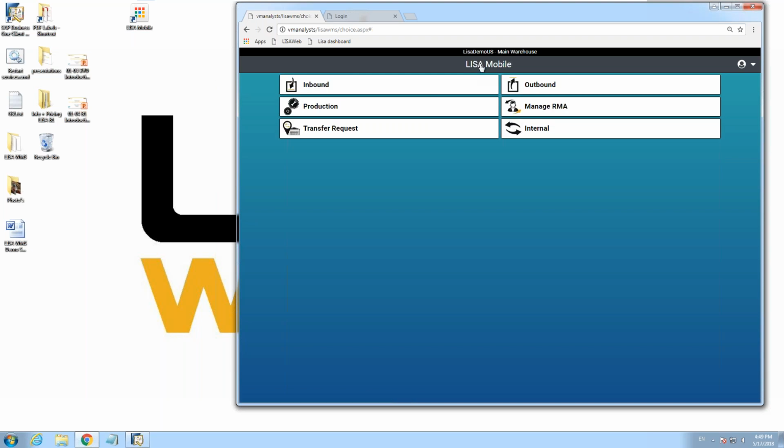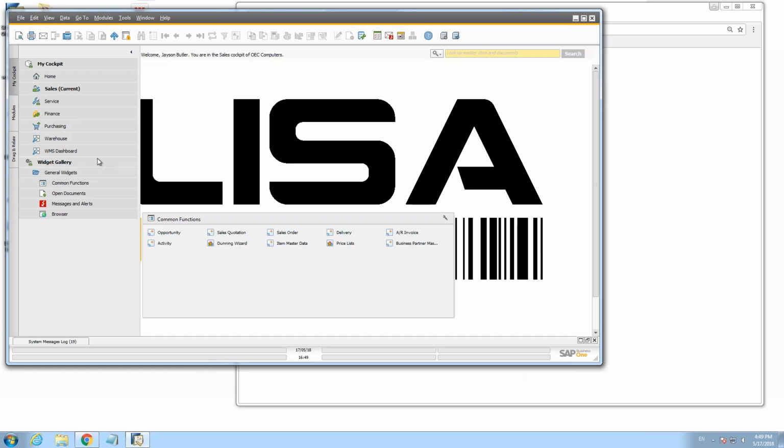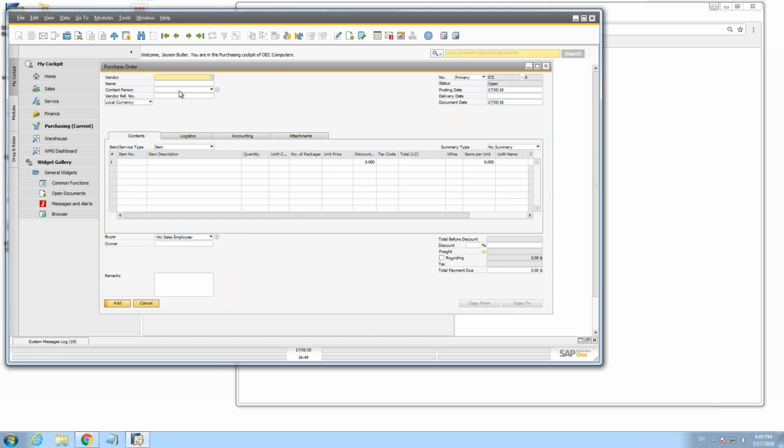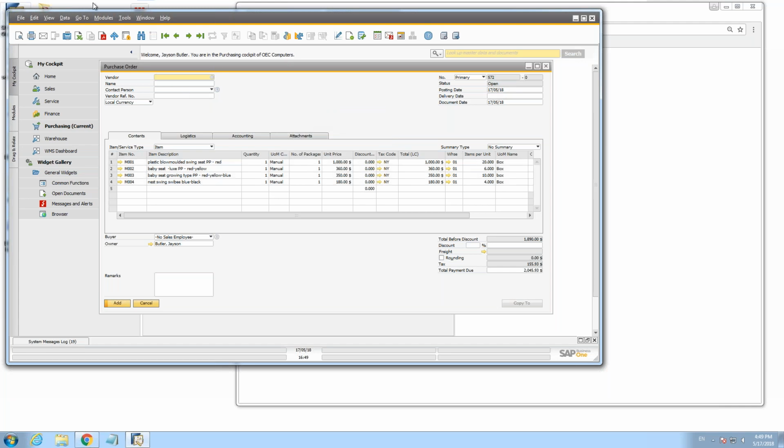So what we're going to do here now is we're going to start with the inbound. Based on the inbounds, we're going to do some receiving, just to give you an idea what we can do here. We need here a purchase order. Now, for the purchase order, I have to go to SAP Business One. And let's go to purchasing. Let's go to purchase order. I'll take the last purchase order. What I'm going to do is quite easy. I'm going to duplicate it.